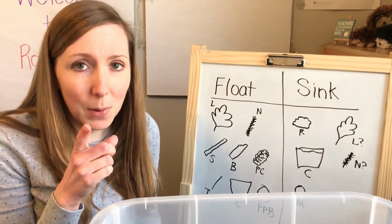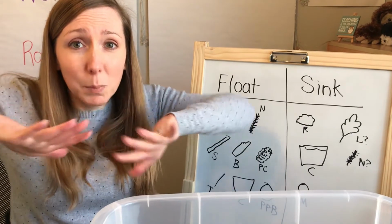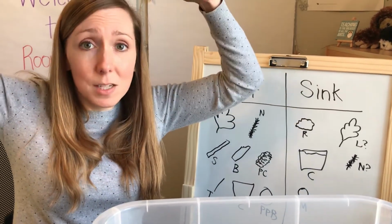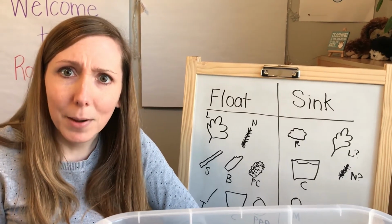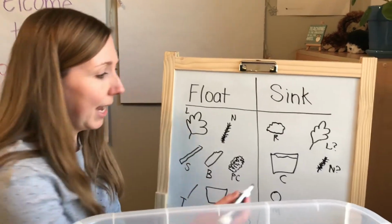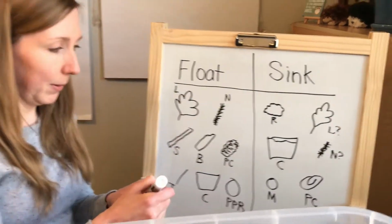Why do you think that was? I'm going to tell you. The reason why it sank, even though it's so light, is because it is so thin that there was nothing for the water to spread out on and to hold on to keep it floating up at the top. So everything just went right through, and then the paper clip sank down to the bottom. Wow, that was a tricky one. I thought for sure it was going to float. But you guys, it sank. So let me put it over here. So I'm going to draw that paper clip, kind of a swirl, and write a PC for paperclip.